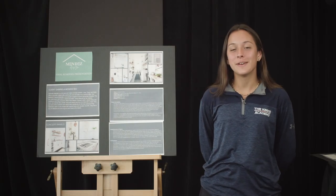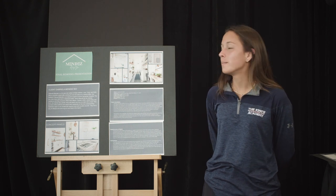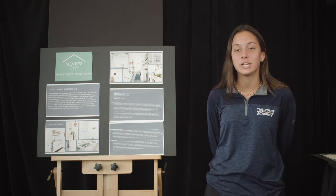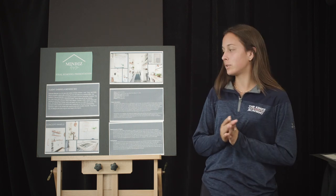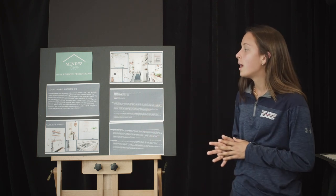Hello, my name is Sophia Mendez, and I'm a senior here at the King's Academy. For my architectural design project, my first one is a remodel presentation. I had to choose a client, and I chose my mom. She wanted to remodel a room in our house. It used to be a bedroom, but she wanted to convert it into a laundry room.